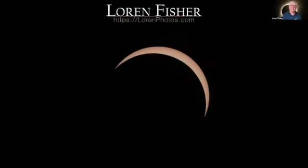It's just really different. So when we're at this point, now is when you really need to get ready for a couple of great shots. As the sun becomes a thin crescent, a little bit thinner than this, you can remove that solar filter from your camera. You don't need filters during totality.